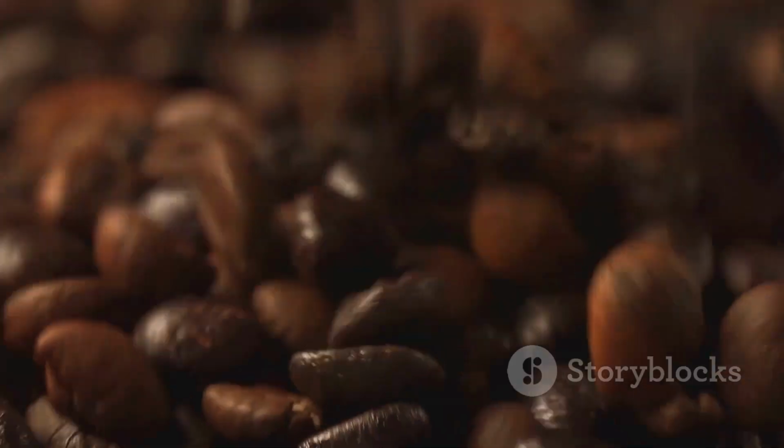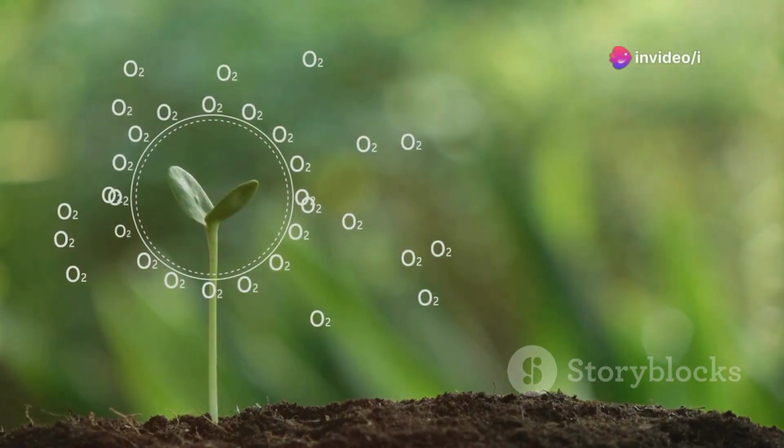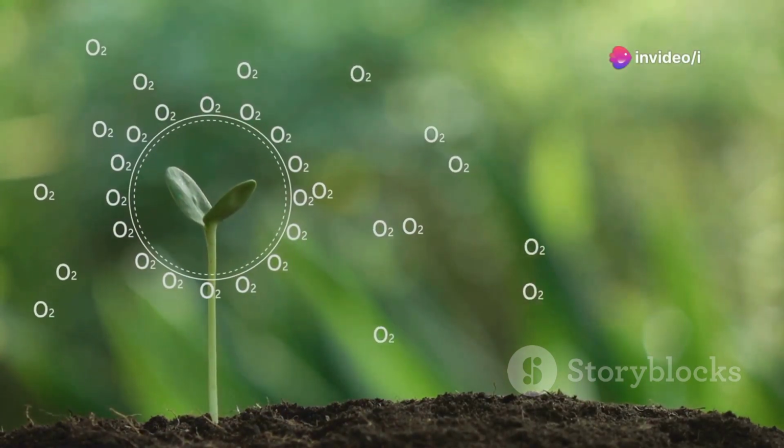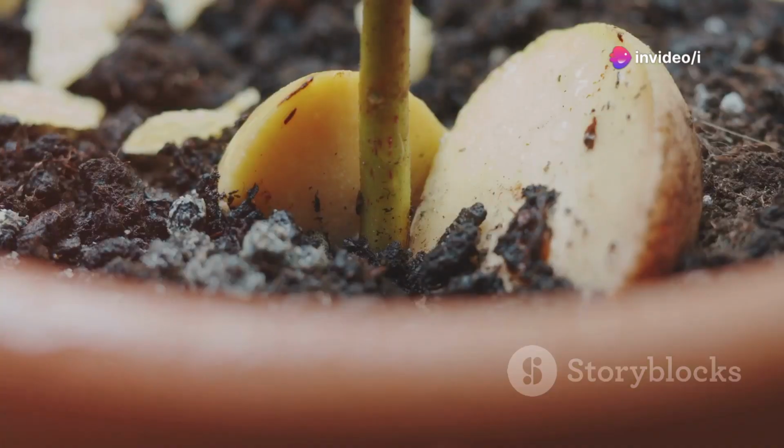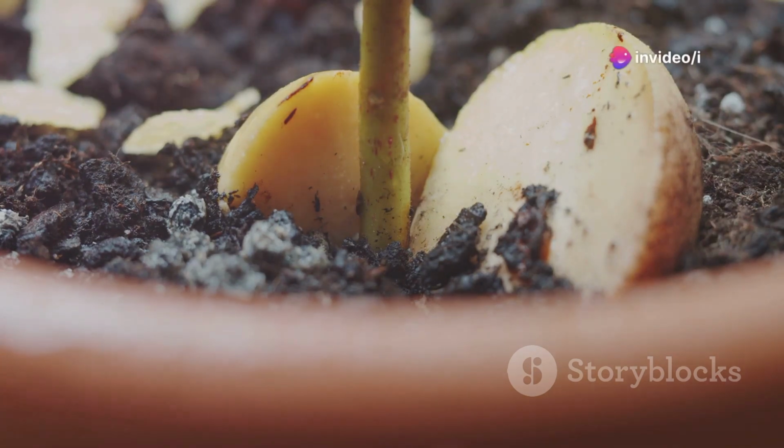Simultaneously, oxygen plays its part, mingling with the seed's stored nutrients to fuel the metabolic fires needed for growth. This oxygen is as crucial as the water, for it powers the emerging seedling, helping it convert stored food into the energy necessary to push upwards, towards the light. With its coat cracked, the seed now makes its first visible mark on the world, a tiny but mighty sprout.